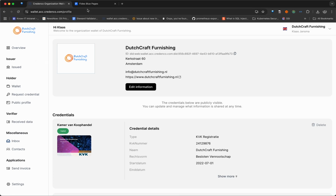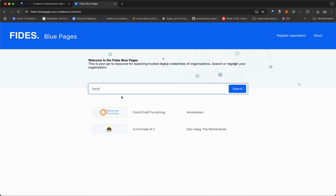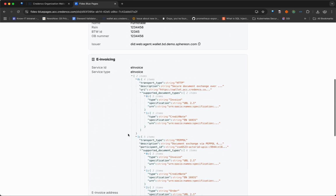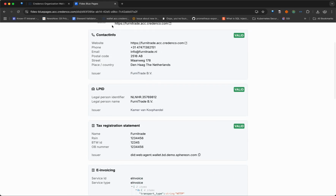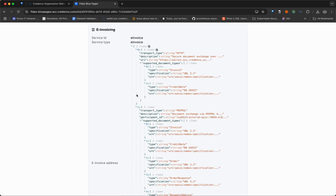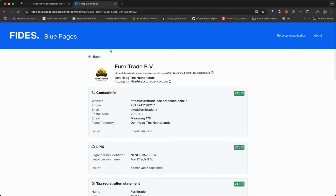So in order to do that, I can look in the Blue Pages to search for all companies that would like to buy my furniture. So I look for Furni, and it will find FurniTrade, and I can check the information and say, okay, I trust this information. Besides all the credentials, I can also see some other endpoints like my eInvoicing endpoint, I will come back to that later, and my relying party endpoint. So I can trust this company.